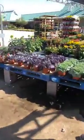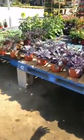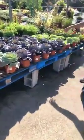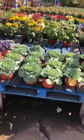So here's a sample of some of our 6.5 inch. These are the kales here. Cabbage in the background, red cabbage, white cabbage, pink cabbage. We got Nagoya.